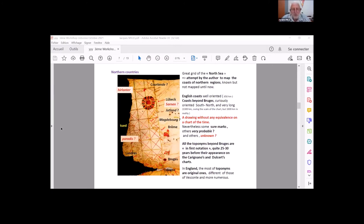In the great grid of the North Sea, we have an attempt by the chartmaker to map the coast of northern regions that were known, but not mapped until now. Then we see the English coast well oriented, and the coast beyond Bruges curiously oriented south-north and very long. In fact, a drawing without any equivalence on the charts of the time, the major problem of the chart. But nevertheless, we have some sure marks with certain toponyms, others very probable, and others absolutely new and sometimes unknown.